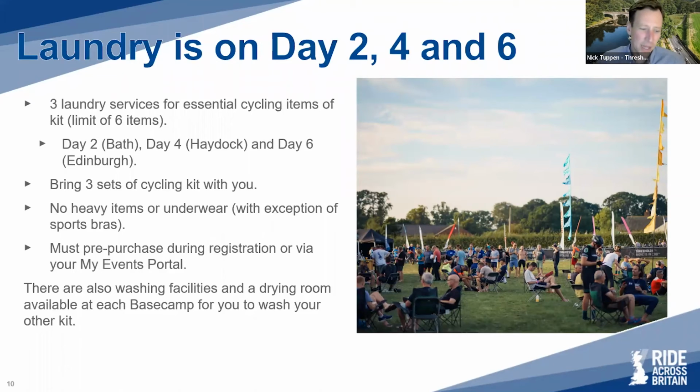And the way this works is you'll be given a numbered net bag if you've booked into the laundry, and that has a cord within it, which you string your 6 items of cycling kit onto. That then gets washed, and afterwards that cycling kit gets hung on that cord to dry as part of the laundry process. So there's limited space on that, and that's why we have the 6 item limit, because we know, especially with cycling kit, that should dry on there without any issues.